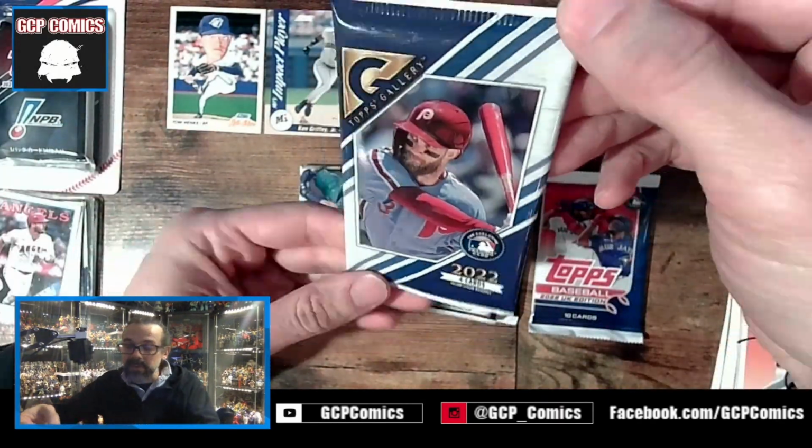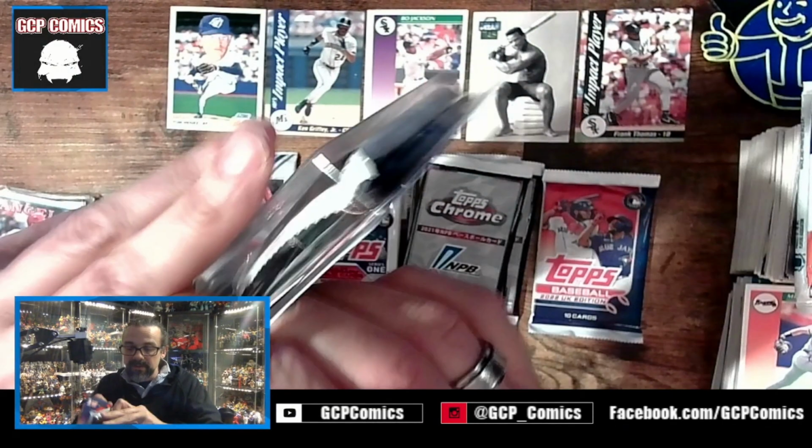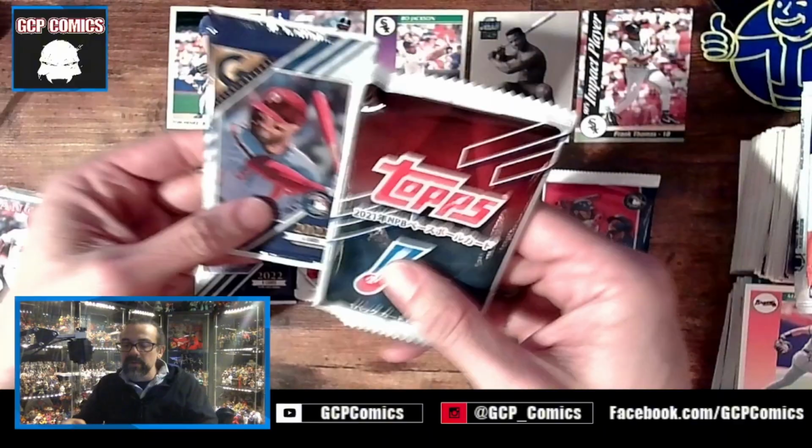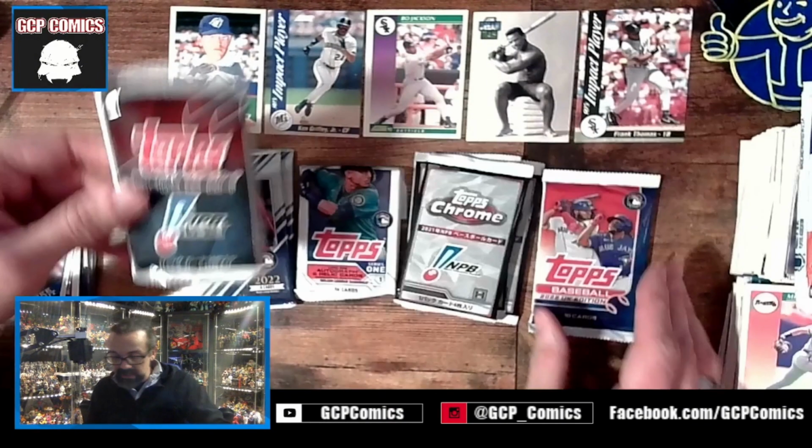Topps Gallery 2022. Never ripped one of those before. I think I got 2 of those. One regular, the Nippon, 2 of the Topps Gallery, chromes. Alright, let's see what I'm going to do.